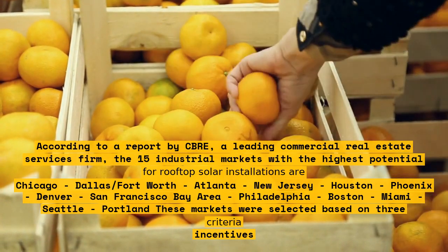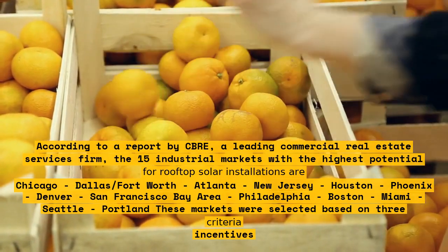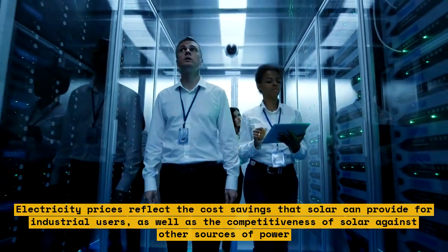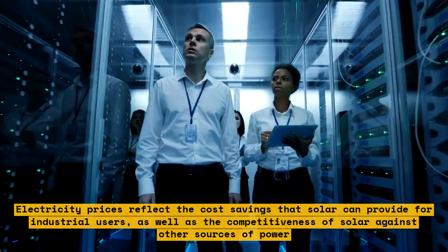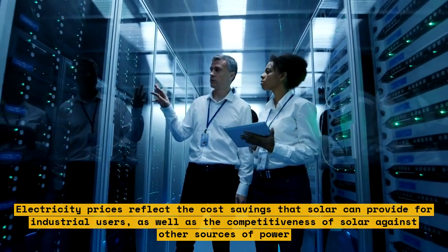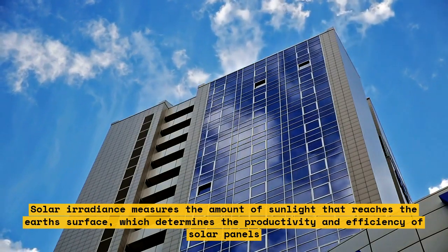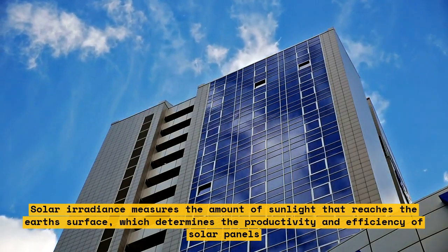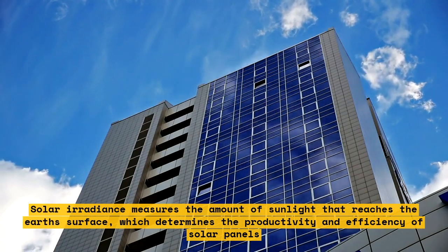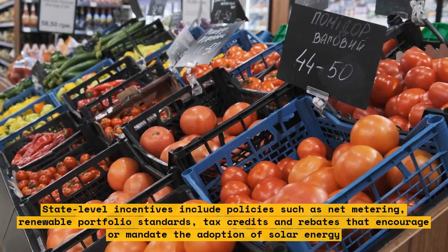Electricity prices reflect the cost savings that solar can provide for industrial users, as well as the competitiveness of solar against other sources of power. Solar irradiance measures the amount of sunlight that reaches the Earth's surface, which determines the productivity and efficiency of solar panels. State-level incentives include policies such as net metering, renewable portfolio standards, tax credits and rebates that encourage or mandate the adoption of solar energy.